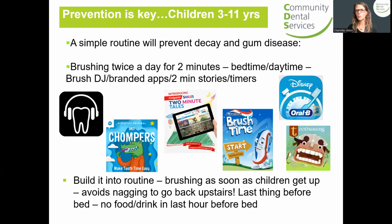First thing in the morning can often be quite stressful, quite busy. So as soon as your children get up, they usually pop to the bathroom, spend a penny, go and brush your teeth at the same time. So go to the toilet, brush your teeth, and then it's done. And also you don't have to nag them to get back upstairs to brush those teeth. You don't have to go with them to supervise it. You can all just get up, go to the bathroom and do it first thing.